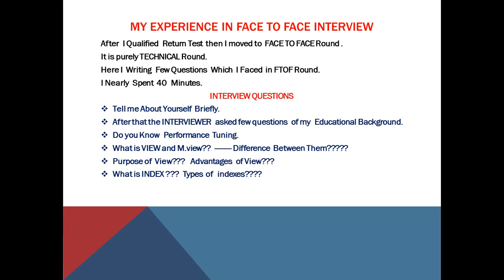After that, what is an index? Types of indexes. This is also a very common question when you go to interviews. An index is mainly used for performance tuning. Index is one of the methods to get performance tuning. This is the first point when you talk about indexes. Indexes are created on columns only, not tables. Some interviewers may confuse you by asking, are indexes created on tables, yes or no? Indexes are created on columns only.